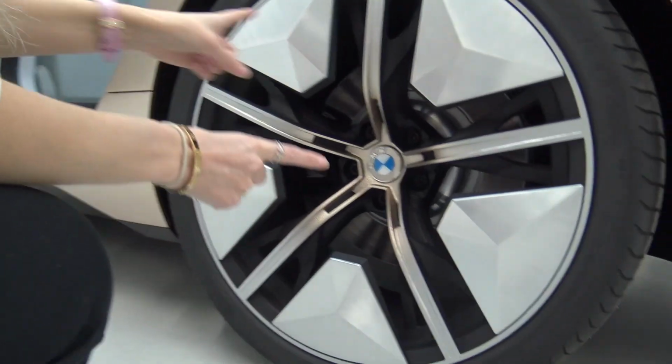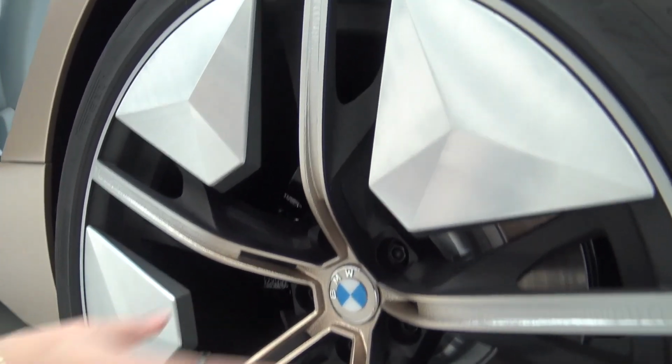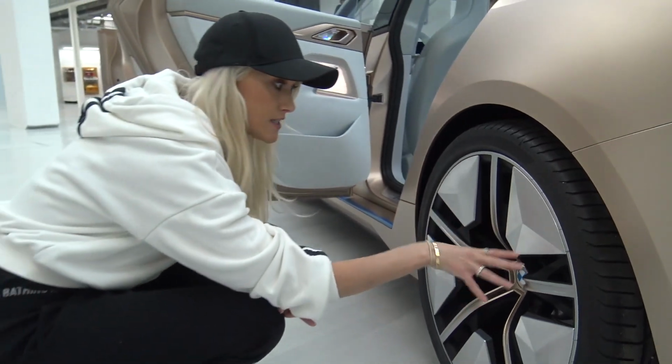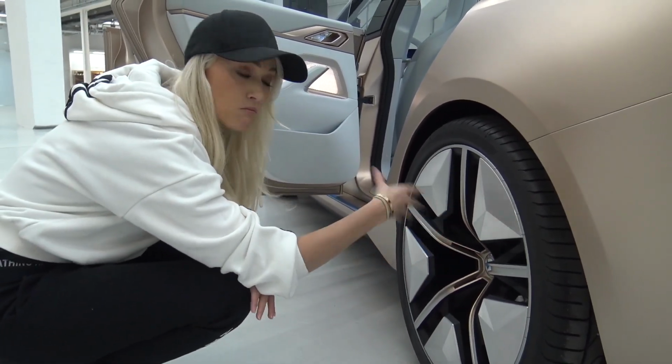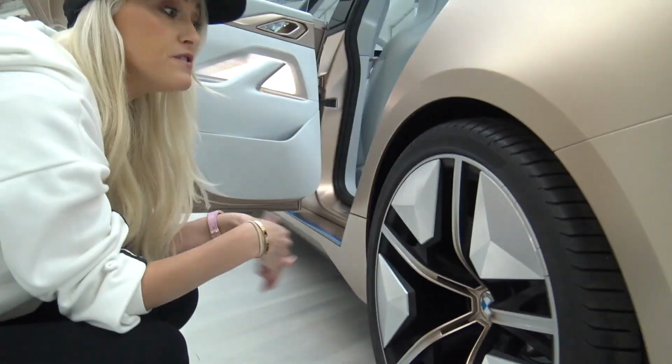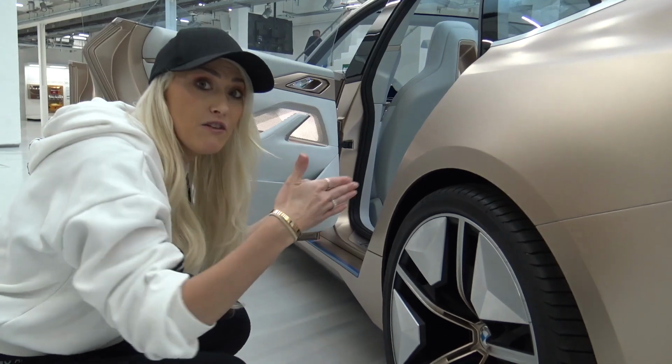These wheels have been developed especially for the i4. So what you see here is pretty much going to be the rim on the production series car. And this is to make it more lightweight and super aerodynamic with these features here. It just improves efficiency, so you can have a longer range.